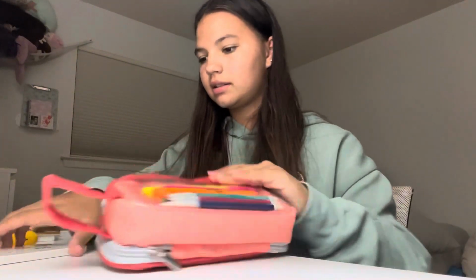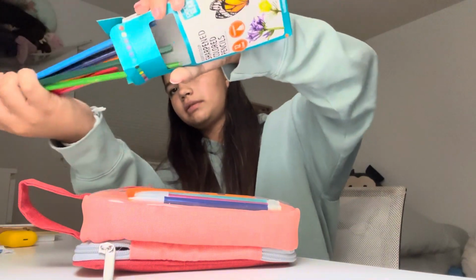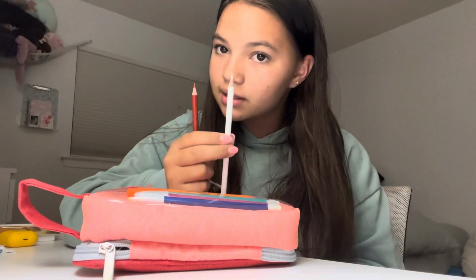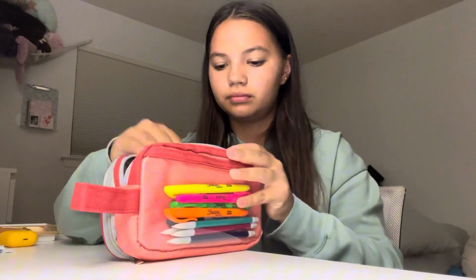Okay, then this. And then colored pencils, which I never use. But that's just me. No one ever uses colored pencils unless you're really good at art. But no one that's not really good at art uses colored pencils. I also just slid them back here.